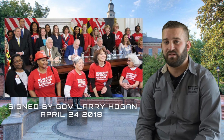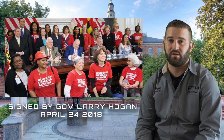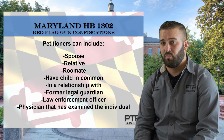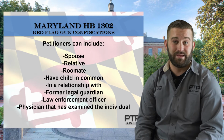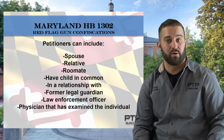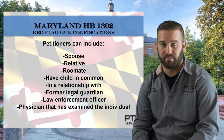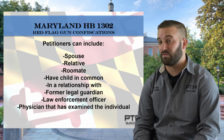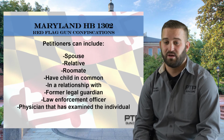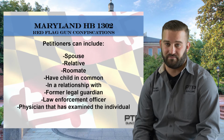Maryland House Bill 1302. That is Maryland's red flag gun confiscation bill. That was signed into law by Governor Larry Hogan on April 24th of 2018, and it went into effect October 1 of 2018. What that law generally does is it allows petitioners, which can include, but is not limited to, spouses, relatives, roommates, people that you might share a child with. Maybe you weren't in a relationship with them, but you had a child with that person. That person is included as well as a petitioner. It can also be someone that you're in a relationship with, a former legal guardian, law enforcement officers, and or a physician that has examined that respondent.